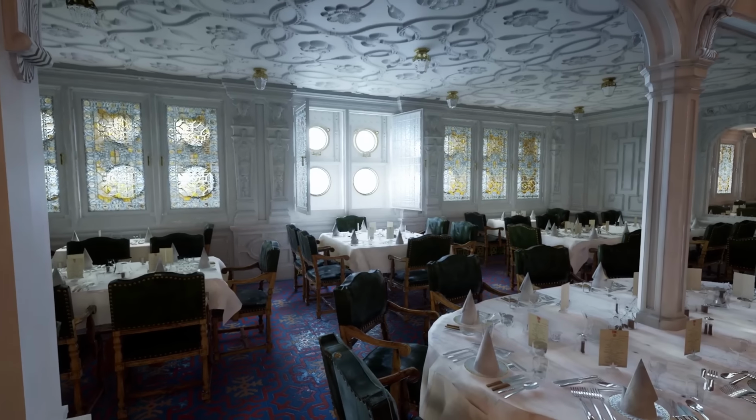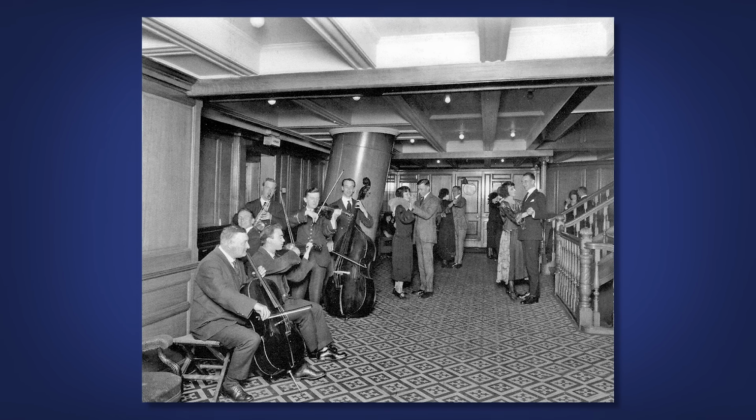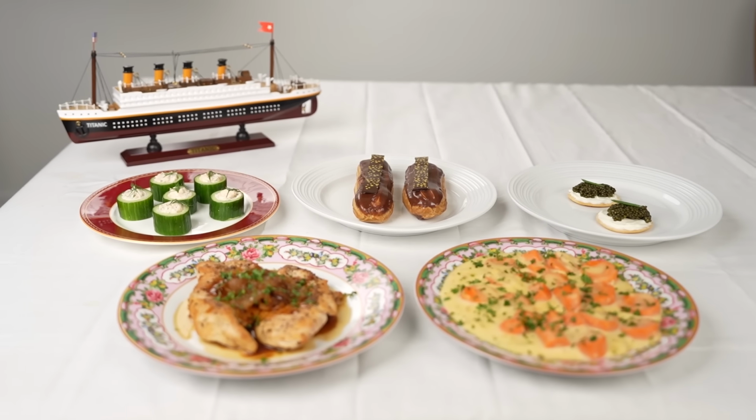Let's not also forget to talk about how beautiful and luxurious the dining rooms were. Also, to top it all off, there's live music being played while eating dinner. First class on the Titanic was something unlike anything seen before, and it's probably something we'll never see again.